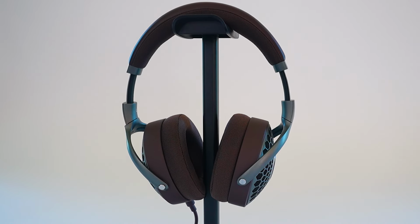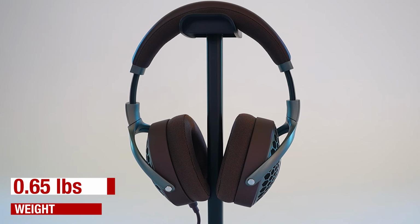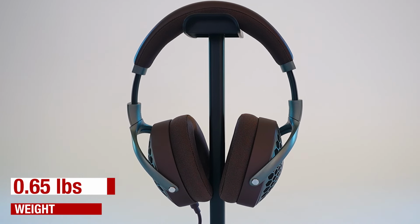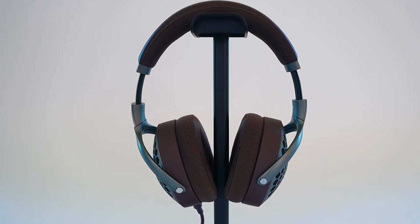Weight of the Hadenys is blissfully low at 0.65 pounds, which makes them among the lightest headphones with ear cups that surround the ear. We found them quite comfortable, though adjustability was limited.